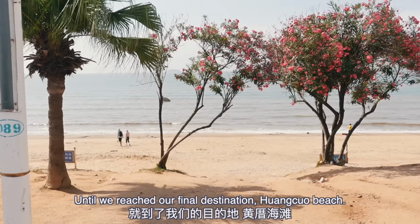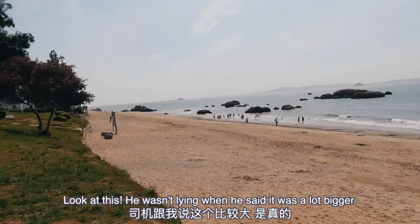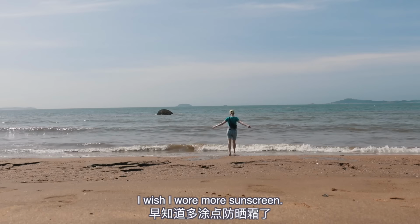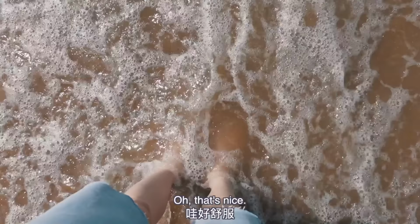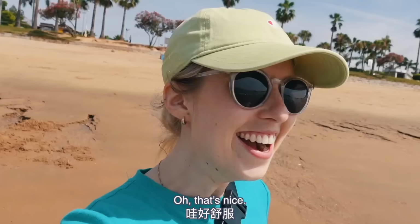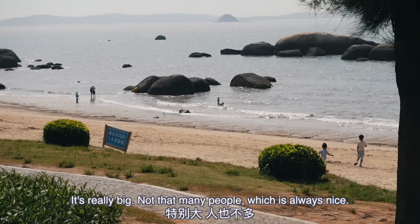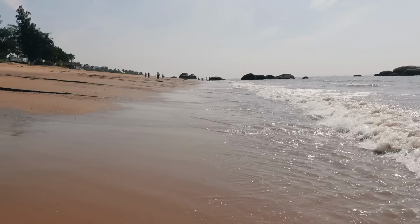It's very big. Look at this. He wasn't lying when he said it was a lot bigger. This is a massive beach. I wish I wore more sunscreen. Oh, that's nice. Now it really feels like a holiday. This is so nice. And honestly, it's a really nice beach. It's really big, not that many people, which is always nice. The water is warm. It's a sandy beach, got that golden sand here.